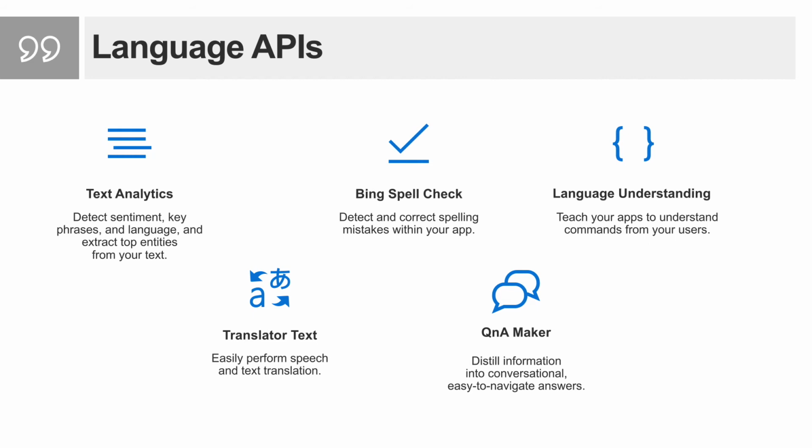The text analytics API is a cloud-based service that provides advanced natural language processing of raw text and really includes 4 major functions: the sentiment analysis, the key phrase extraction, language detection, and something called entity linking, which we'll go into detail about. There's also the Bing Spell Check API, which is part of the language APIs.